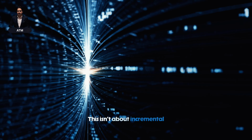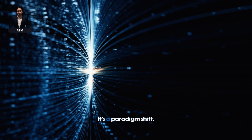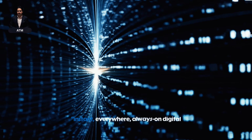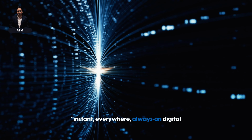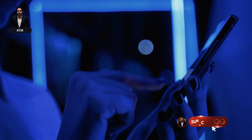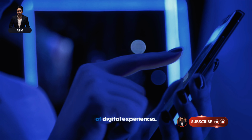This isn't about incremental upgrade. It's a paradigm shift. From fast internet to instant, everywhere, always-on digital connectivity. It's a revolution running silently beneath our fingertips, powering the next generation of digital experiences.